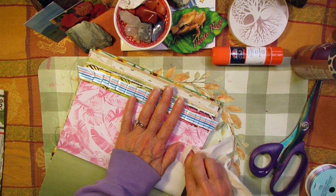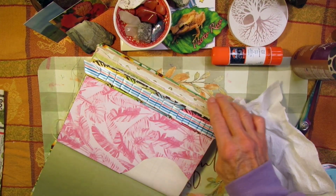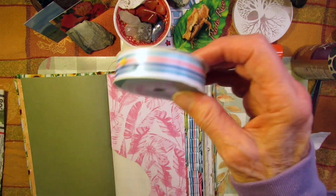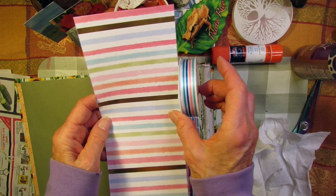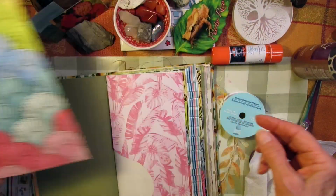And I'm like, oh, I want to put a pretty edge on the paper. And I remembered I had this ribbon from the Dollar Tree. And I thought it went really nicely with this paper from Michael's. Look at that. And so I cut a strip of this seashell paper.